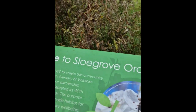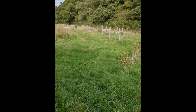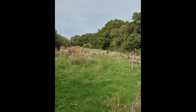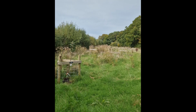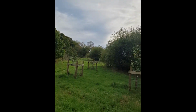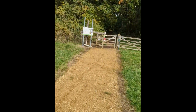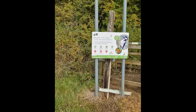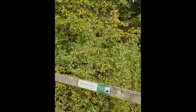Well, I was trying to remember the name of those berries. Slow Grove Orchard. It makes me think they were probably sloes. A little orchard that they've planted. Just a few little fruit trees. I think they're mainly apples. They're about a year old, I think. Hopefully one day they'll be nice and big. Got some pears over there, it says on the little signs. And yeah, so this little bit is some birds. Yeah, Green Lane Wood. I can never remember the name of it.